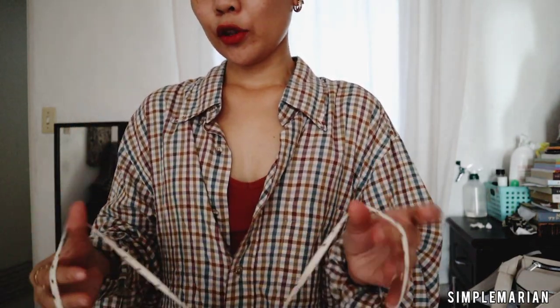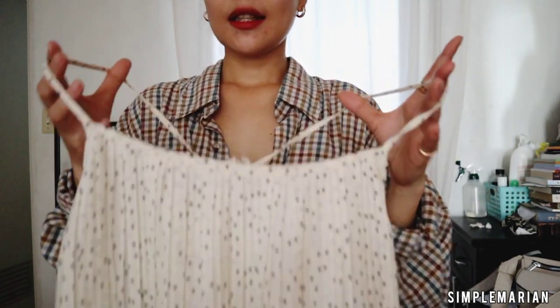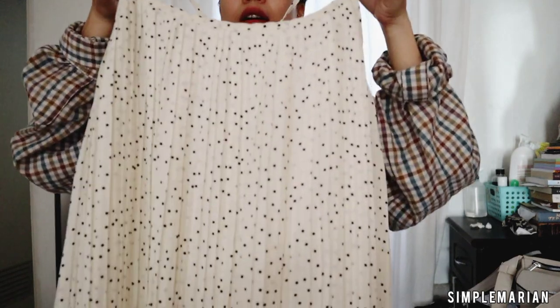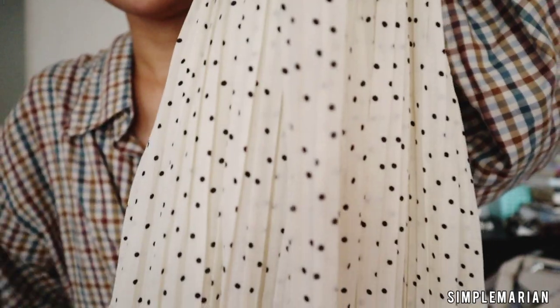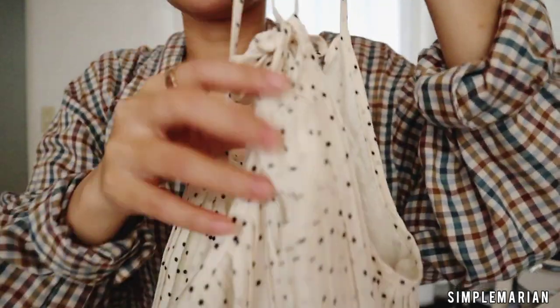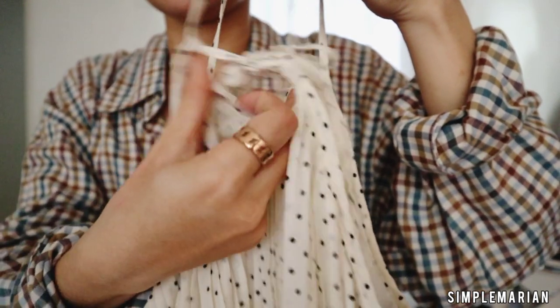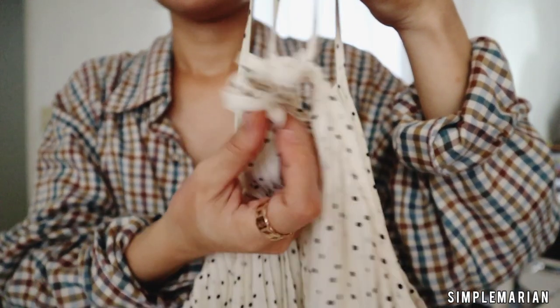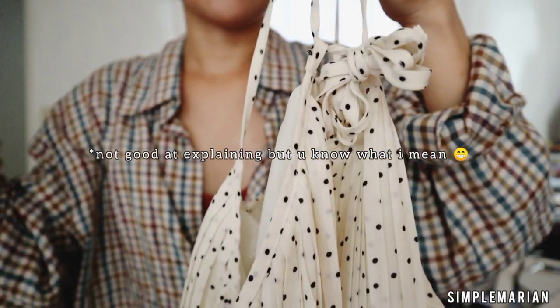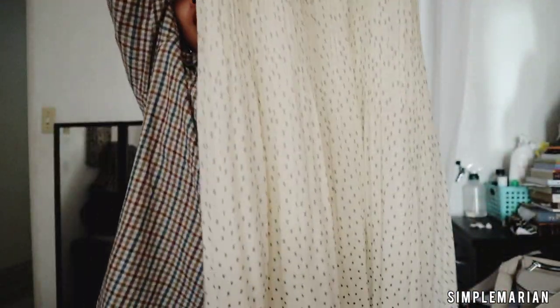So the first dress that I'm going to show you is this really, really cool polka dot, kind of creamy off-white dress. So this is what it looks like. It's just a polka dot accordion style flowy dress. And what I love about this is you can adjust it. Like at the back here, you would see that this tie is connected here, so you could adjust it whatever way you want, I guess. So that's really that. It's an accordion style polka dot dress and really flowy.